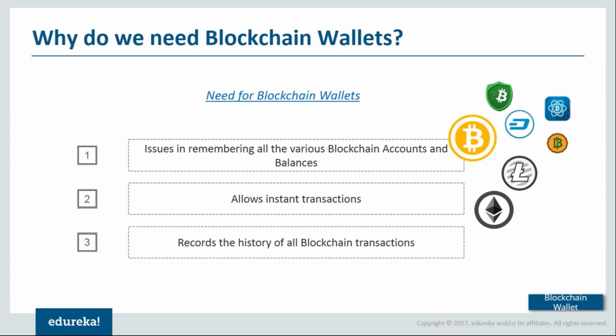Apart from that, most people usually have multiple blockchain accounts. Each account correspondingly could have a different amount of Bitcoins present in it. This is a general policy most people follow. In that case, using the same blockchain wallet, you can store all these accounts and ensure that you have complete access to your accounts as well as balance.